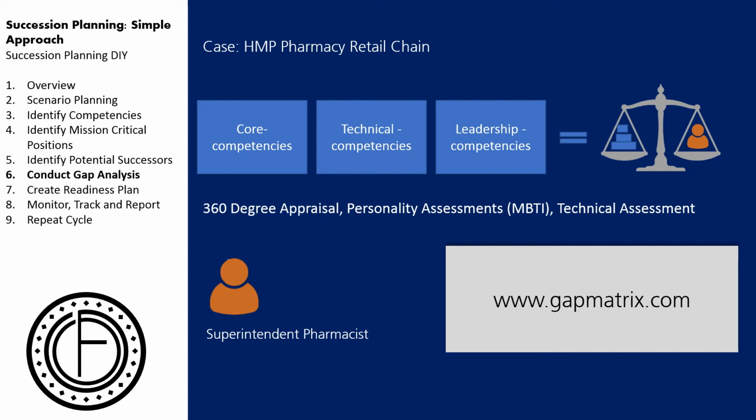So you remember that we did work on competencies. In the case of HMP pharmacy, some pool of competencies were identified. Now, those competencies most often become the core competencies of the organization and leadership competencies. Because the competencies have been defined across proficiency levels, and benchmarks have been set for those roles in alignment with the grading system within the business, you compare the expectation, the benchmark across these competencies with what this individual identified as a potential successor possesses. For instance, in the case of HMP, a superintendent pharmacist has been identified as a potential successor for a particular mission critical role.